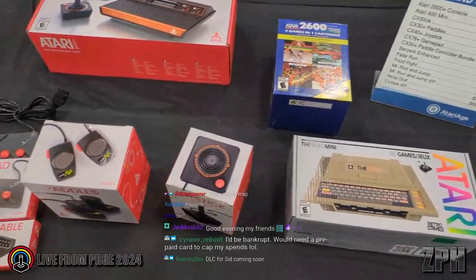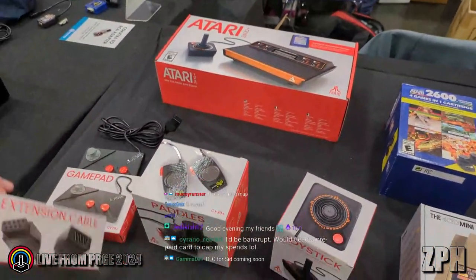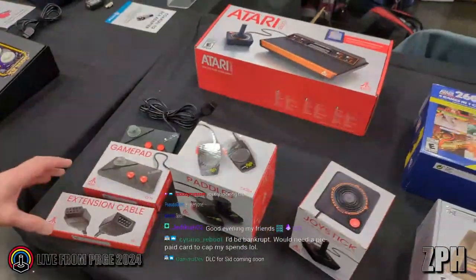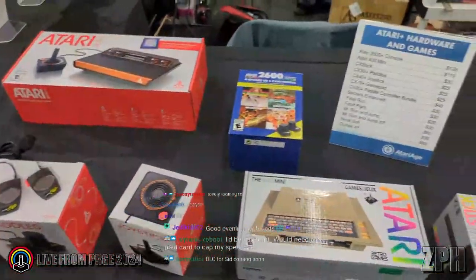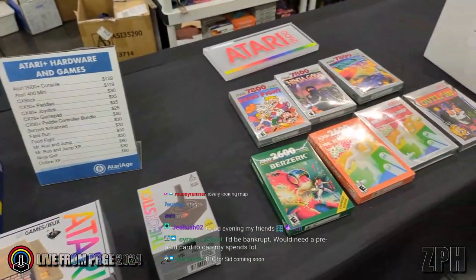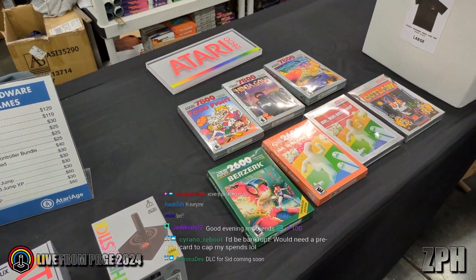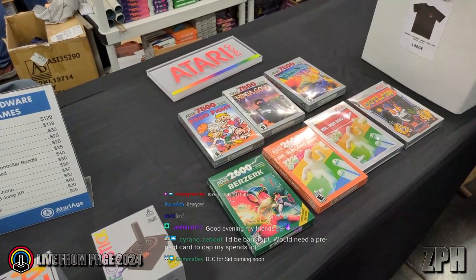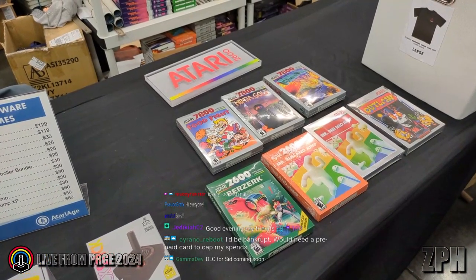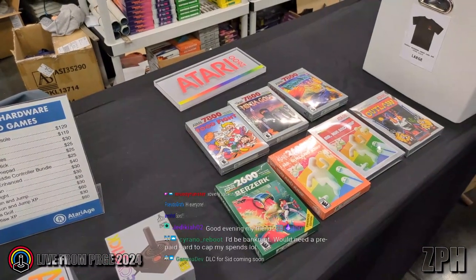Oh, here we go. It's 2600 plus, paddles, joystick, gamepad, extension cable. I use those a lot. I think two of mine are bad. I'm going to have to get some more. And the Atari releases so far, we showed all the new ones coming up in November yesterday. So we've got Mr. Run and Jump, two versions, Outlaw, Fatal Run, Ninja Golf, Food Fight, and Berserk.